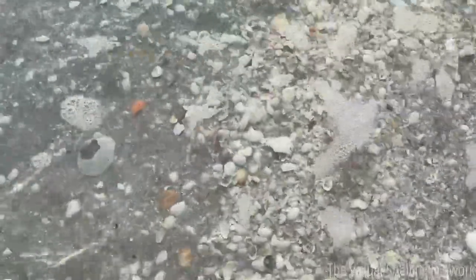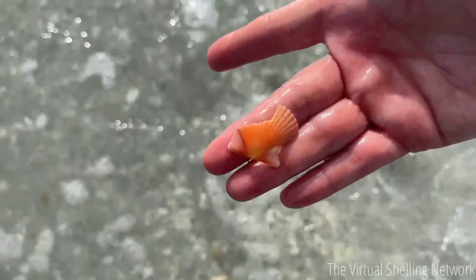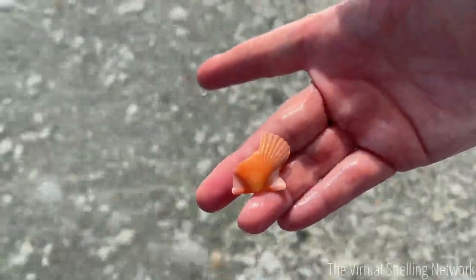Ooh, I see some orange. I see some bright orange there to the left. It's broken, but look how pretty that one would have been. That would have been a beautiful rough scallop. Beautiful bright orange rough scallop.